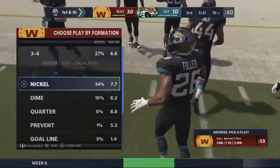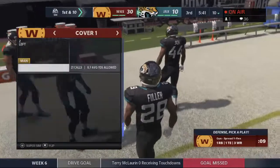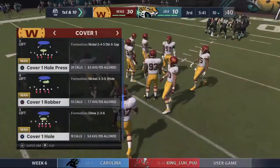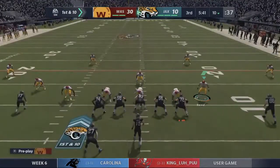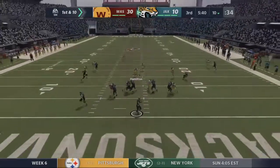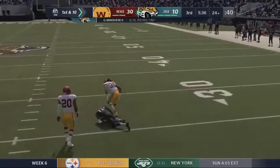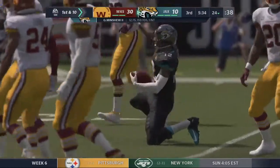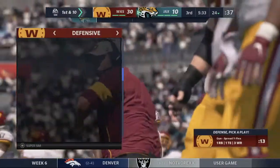Here comes the Jags offense now. Time for their first possession of half number 2. Minshew and the Jags now with a 1st and 10 from back at their own 10-yard line. From the shotgun, he'll throw. And able to get this one out just shy of the 25 at the 24. 15 yards is the pickup there, and the drive starting very nicely.